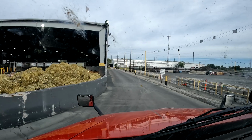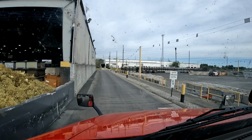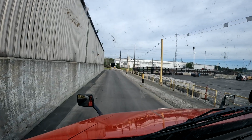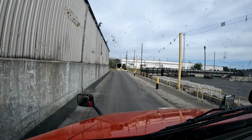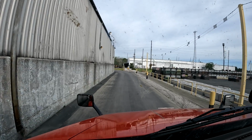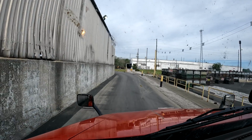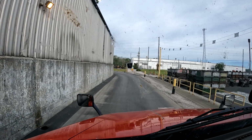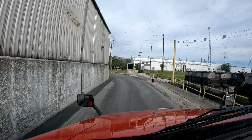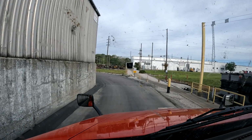Okay folks, a little update for you. So I've been here about 35 minutes hoping to unload. But you know, before they let you dump here, they have an inspector come out with a little magnetic tool of some kind, a little wand. It's about a foot long, and he sticks it into the rear part of the load. And this time he had a few pieces stick to it, meaning it has iron in it, which they don't like. So I had to wait.